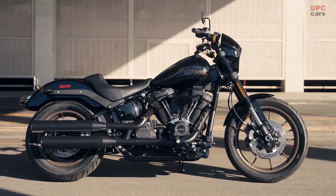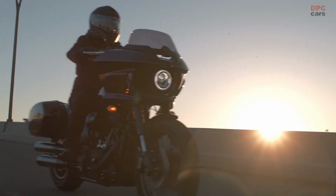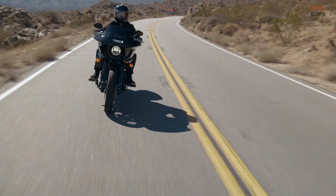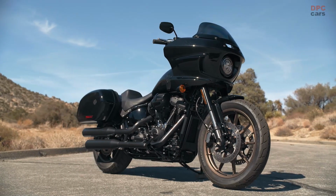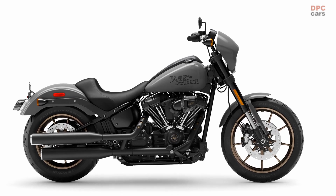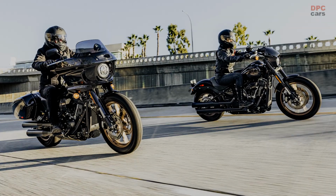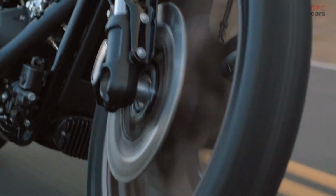We're just super excited about these two models, Lowrider S and now our new Lowrider family member, the Lowrider ST. We saw the reasons why Lowrider S was so popular. It gave you all of the great character and experience and emotional connection to our big twin powertrain, but in a package that was a little bit lighter, a little bit more nimble. We had a couple years of production under our belt, so it was easy to see the tweaks that could be made to make that bike, which is already an incredible machine, and just take it to the next level.